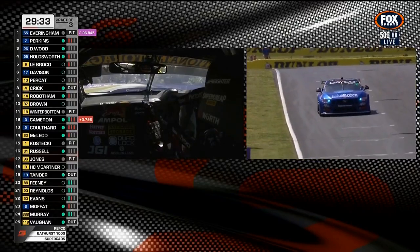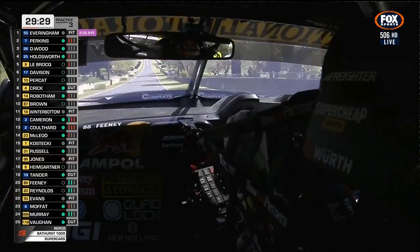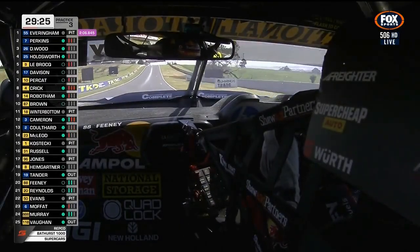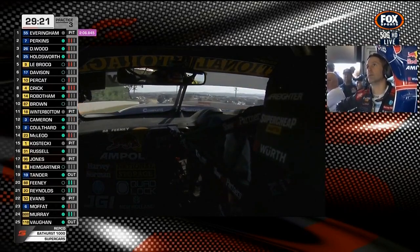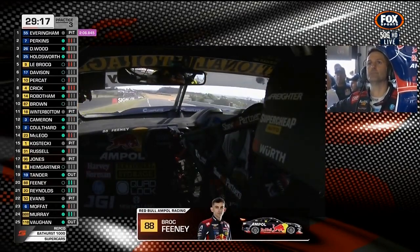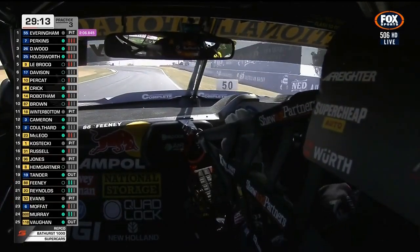Whose idea was it to go aggressive? It was Jamie's, he said. He has been trying to talk Brock Feeney into getting a little bit more aggressive with that setup, but they've decided to just scale it back a bit. Mark actually detailed before that if you've got a car that's oversteer, you might get away with it for a lap or two to try and jag a time in qualifying. But a car that scares you, inverted commas, around this racetrack for 161 laps is no fun.